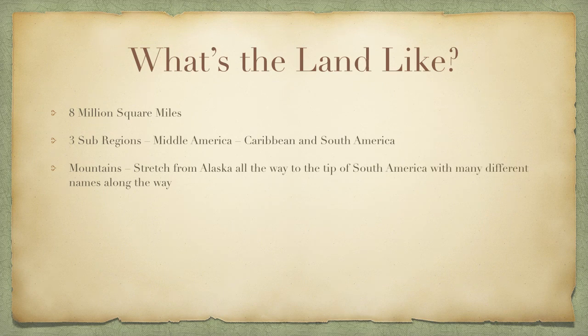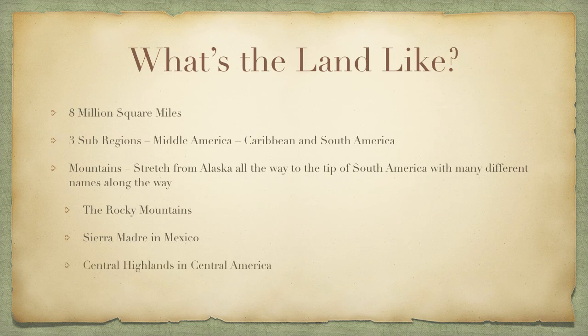These mountains stretch from Alaska all the way to the tip of South America, with many different names along the way. Some of these names you might even be familiar with, like the Rocky Mountains, the Sierra Madre in Mexico, and then the Central Highlands in Central America, and lastly in South America, the Andes Mountains. So after listing off the different names for this mountain range, we have to look at the mountains and lowlands a little bit more specifically.